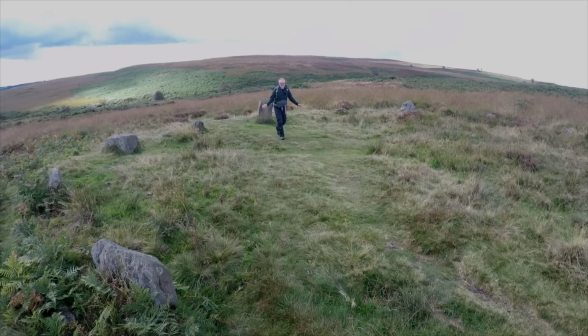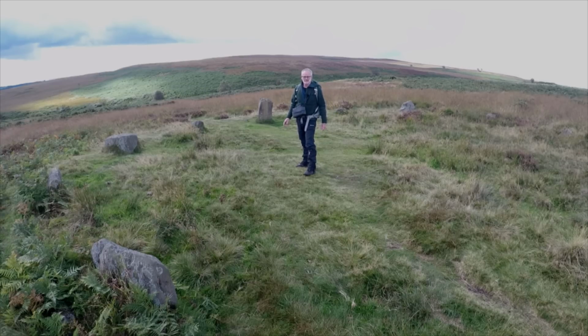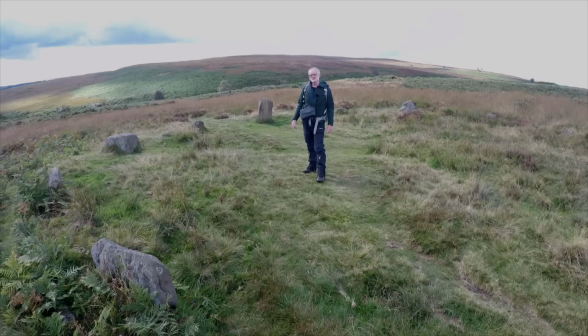So this is Barbrook 1 stone circle, and it is more typical of how you would imagine a stone circle to be. A set of small stones and one headstone. Anyway, we'll get the drone up and I'll try and give you a better view.